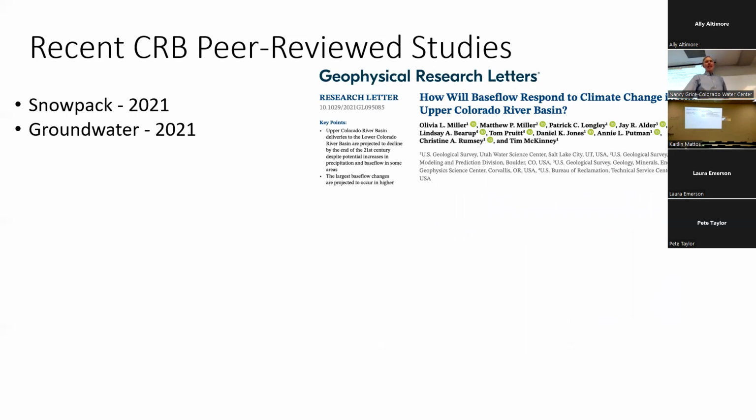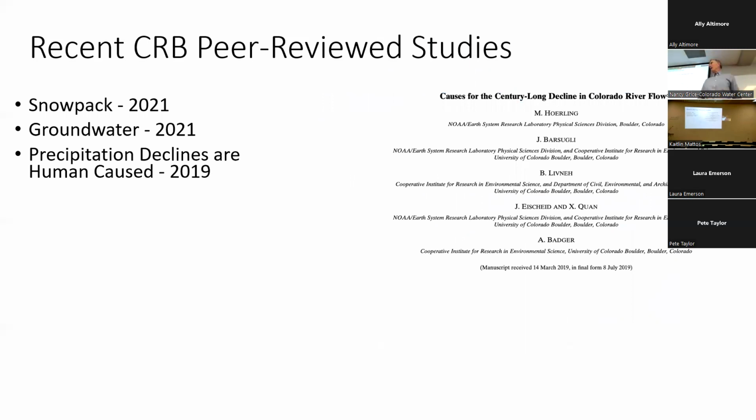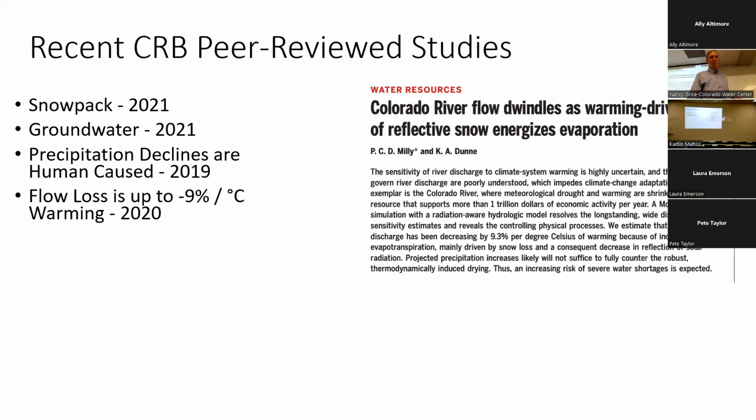Groundwater: this is a study on how base flow, the lowest component of flow, will respond. Again, these folks show large declines in the upper Colorado River Basin as this century proceeds. This paper is probably the most disturbing, done by a NOAA scientist in Boulder and a bunch of University of Colorado scientists. What they say is the century-long decline in Colorado River flow is tied to precipitation declines, and those declines are human caused, which is really spooky. Nobody's actually duplicated this. It's a 2019 paper. This paper really makes me very nervous.